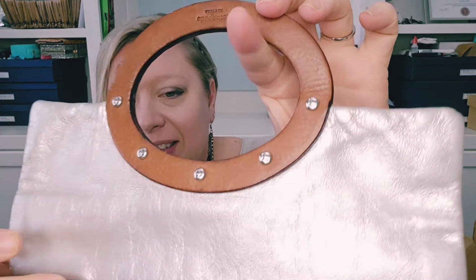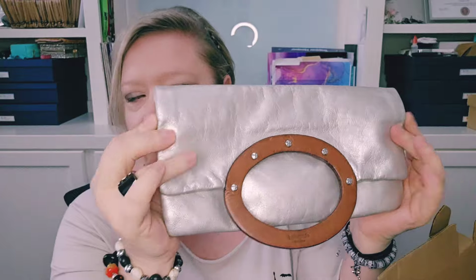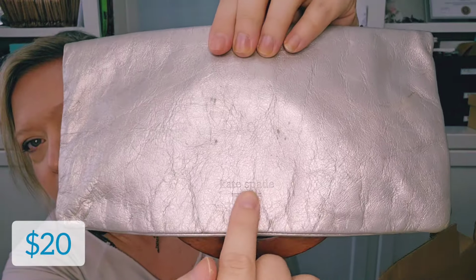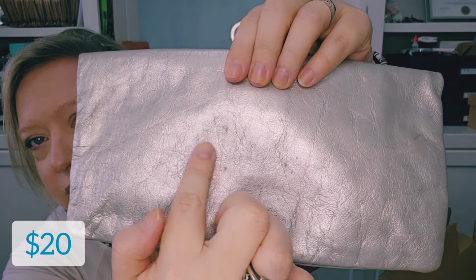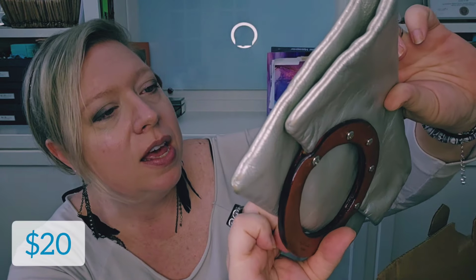All right, this is the one with the wooden handle. Oh, you guys, this is a Kate Spade, and this is actually a fold over, and it's a clutch. So it's in a silver metallic. It is leather. Maybe you can see the Kate Spade is imprinted here. Maybe you can see throughout there is a ton of wear to this, unfortunately.